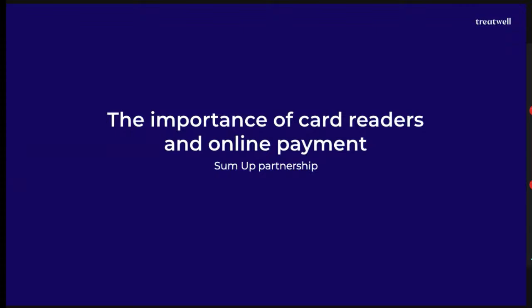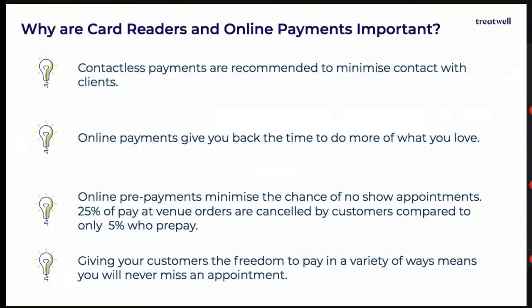So we're going to go through the importance of card readers and online payments, as Marianne touched on there. We are moving into what everyone likes to call a new normal at the moment. So we're going to take you through the card payments and why online payment is also important. So why are card readers and online payments important?